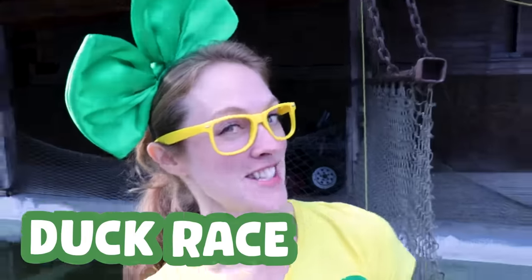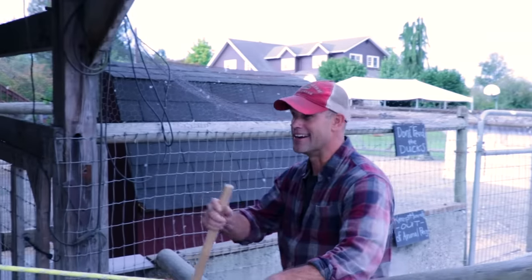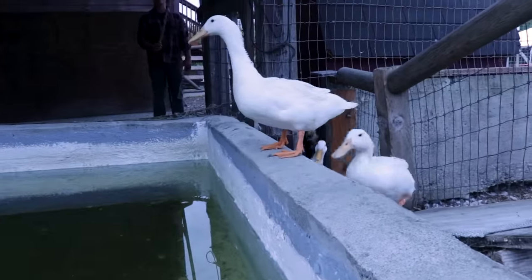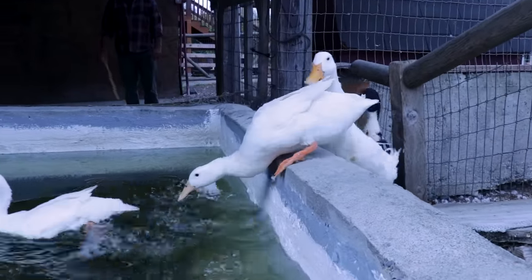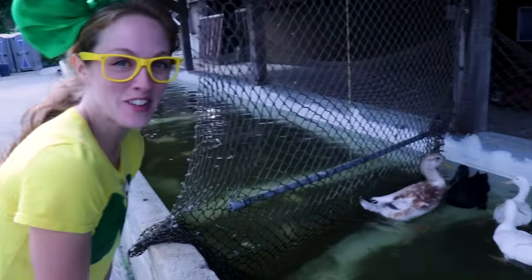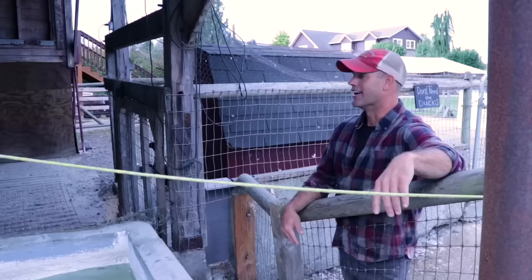Oh, boy, now we're over here to watch a real duck race. Have you ever seen some ducks race? Well, ducks love water, so they're gonna fly down here, well, we hope, and get to the finish line. I can't wait to watch. All right, here comes the ducks. Wow, look at them. They're so beautiful. I really like that brown one with the speckles. That's so cool. Alrighty, here we go.